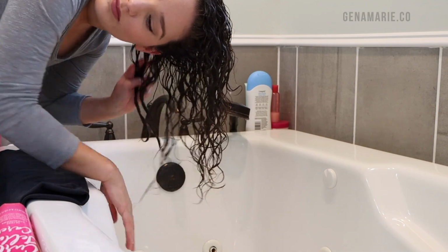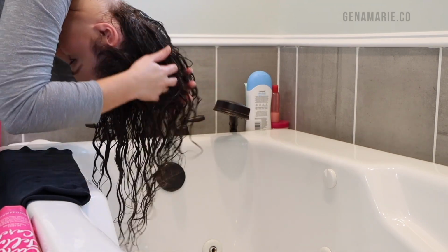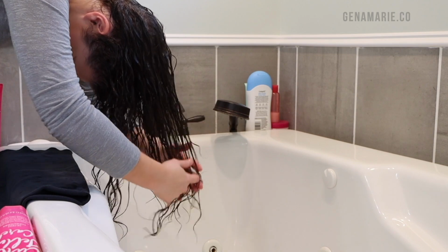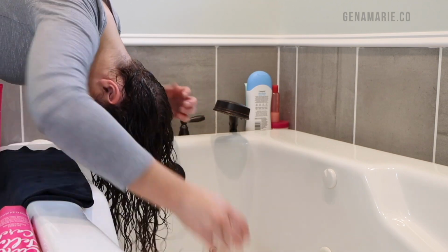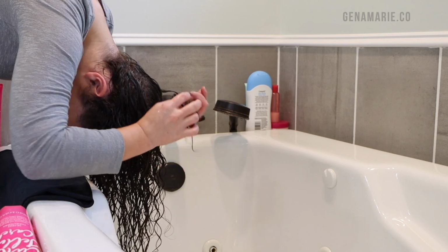So I'm just working through the knots with my hands. It's so much better to use your hands. You don't want to rip through knots with your brushes. That's just going to make so much more breakage. It might be faster, but it's only faster with a brush because you're ripping through the knots. So use your hands, work very slowly. For this step, you don't want to rush the detangling, especially if you have really fragile hair like I do.